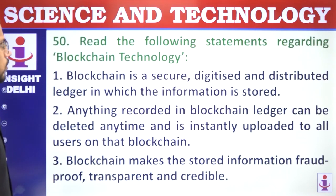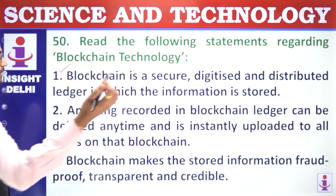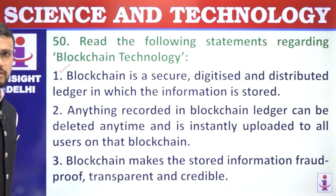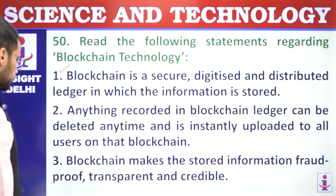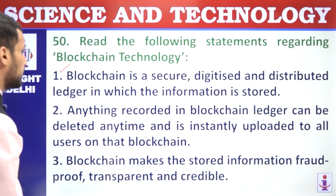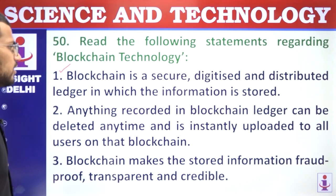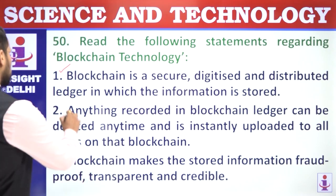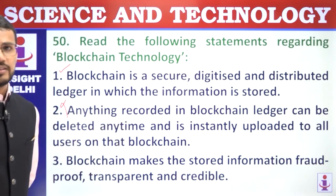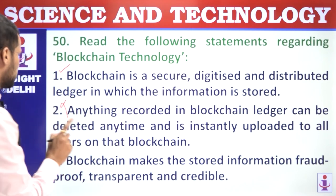50. Read the following statements regarding blockchain technology. First, blockchain is a secure, digitized and distributed ledger in which the information is stored. Correct statement. It is a secured, decentralized and digitized ledger. Second, anything recorded in the blockchain ledger can be deleted anytime and is instantly uploaded to all users on that blockchain. Incorrect. For modification, there is a need of consent and that takes time.